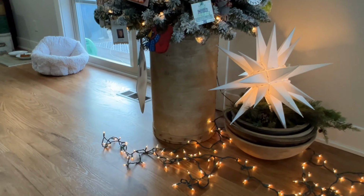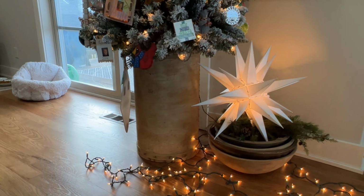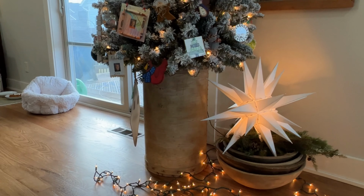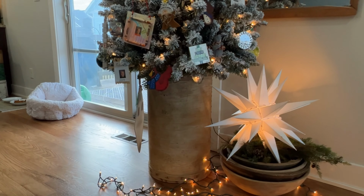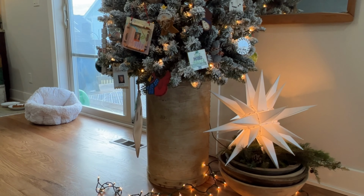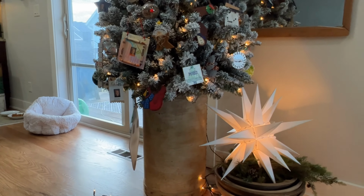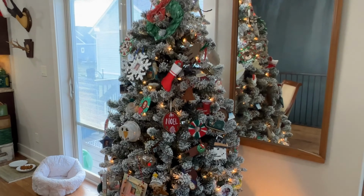For my tree base this year, I put it in, I wanna call this a shipping container. It's nice because it gives my small tree some height, and it also actually makes it smaller, which is necessary in our house because we don't really have a whole lot of space.